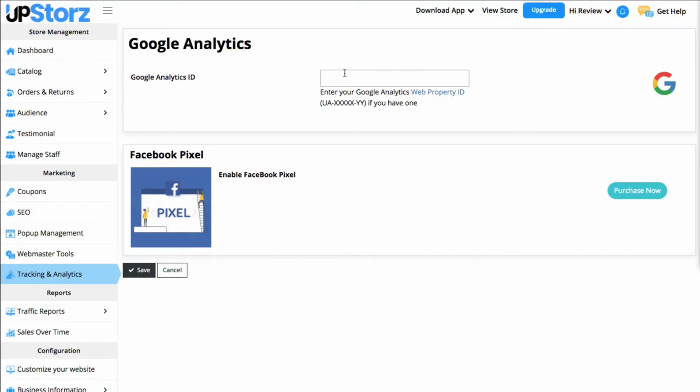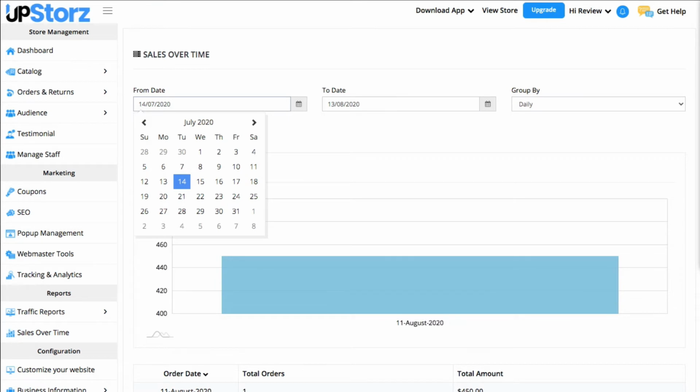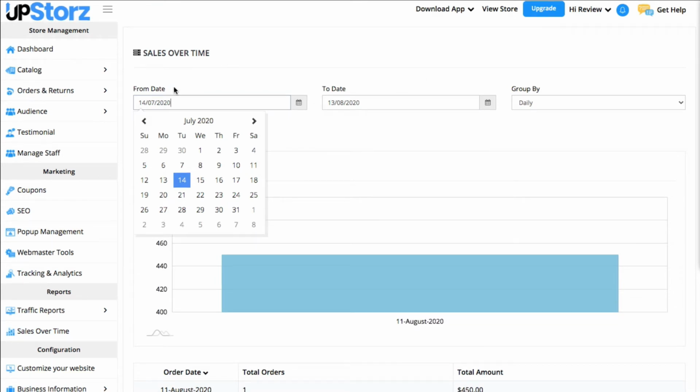Same with Google Analytics. Now you can also add a Facebook pixel, which is really vital for tracking. But again, you have to be a paying member to buy this plugin. There's all sorts of traffic reports that you can access, and your sales over time. So you can put in a certain time frame if you want to look at certain types of sales.